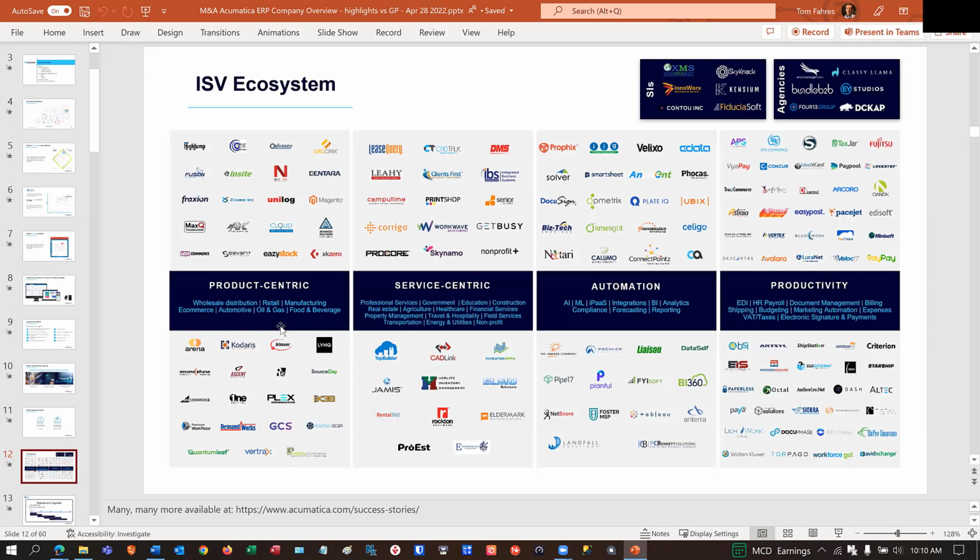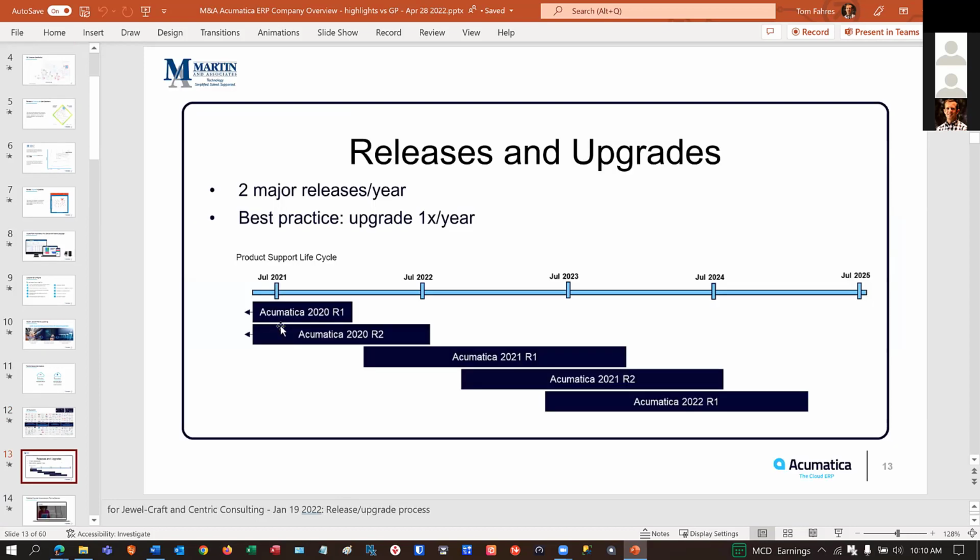Acumatica pre-built integrations and the ISV ecosystem grow daily. There was a time when this slide was a little easier to present a few years ago, but basically each quarter, dozens of very common ISV extensions, the most common, of course, being Avalara, but all sorts of vertical-centric ISV extensions are joining the Acumatica community. Acumatica does not sit on its laurels at any point in time as far as product functionality, breadth, depth improvements, and expansions.